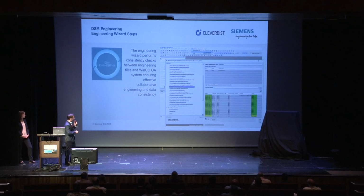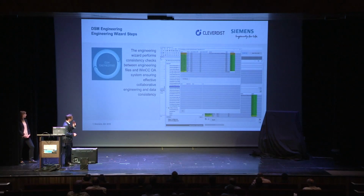And it has another advantage. Once you export the new file, you can perform consistency checks. So if you import the work from another engineer, you can verify and see that, yes, you're about to create a new device, but be careful because two of your already existing devices have some changes according to the new engineering files. So we are also ensuring data consistency when different engineers are working in parallel in the same project.